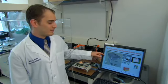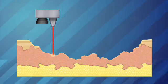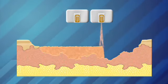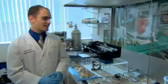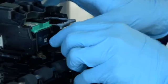So this is how the skin printer will actually work. This is a patient bed. The print head is going to be mounted in the middle on these tracks, which will allow it to move across the body. A camera scans the patient's burn and uses a laser to create a 3D map of the wound. Then the computer tells the printer where to start printing and what kind of cells to use. So this is a normal inkjet printer that we've taken apart, modified for cell printing. We just load the cells right where the ink goes instead of ink.